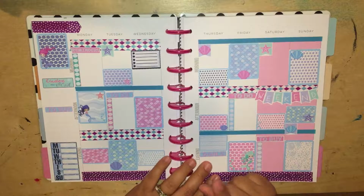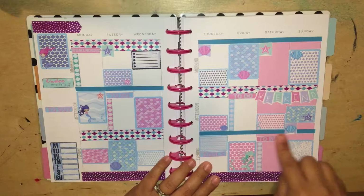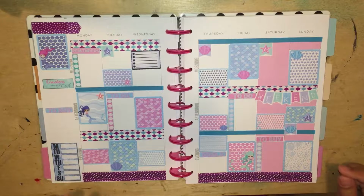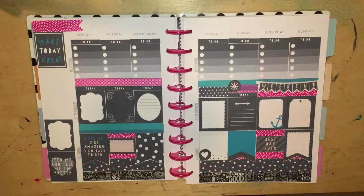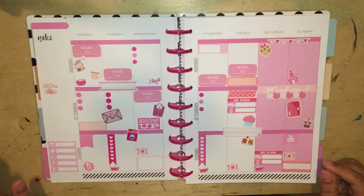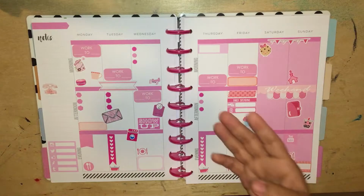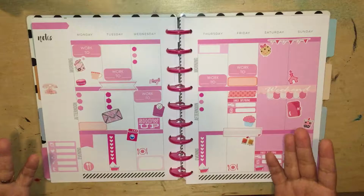Okay, just kidding. This is Ink and Wink again because I cut these. Yeah, so it's a printable. If I cut them, it's from Ink and Wink because that's the only place I got them. Again, this is from the Ink and Wink bundle. This is so pretty. This was just a random pink spread. I just opened up my sticker collection and said, okay, I'm just gonna grab whatever pink stickers I have. So that is what I used.